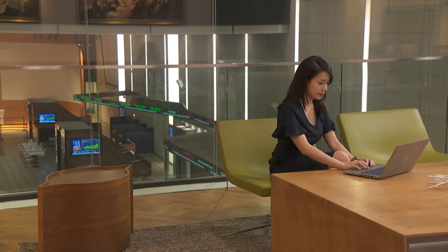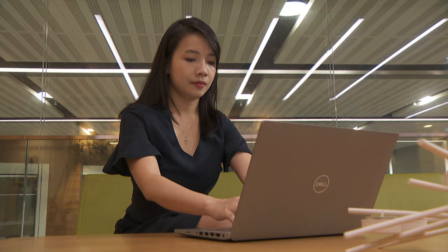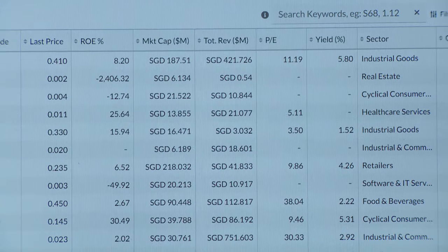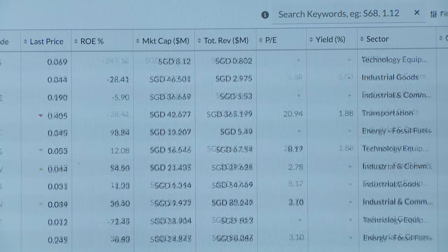Investors have the choice between a CDP account and a custodian account. A custodian account is one where the brokerage holds on to the stocks for you. If I buy a stock or ETF or even a bond listed on the SGX, it will be in my name if I use a CDP-linked broker account.